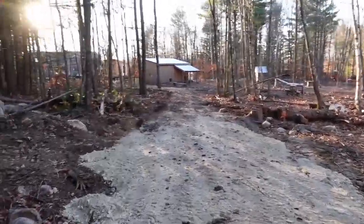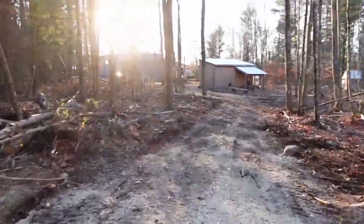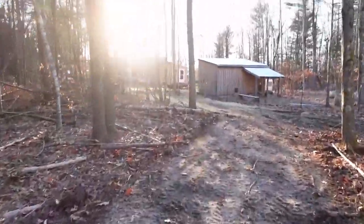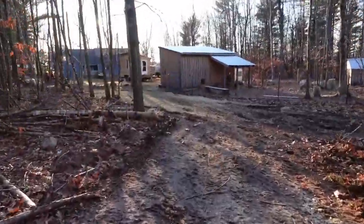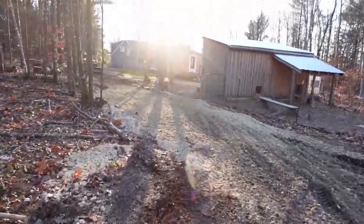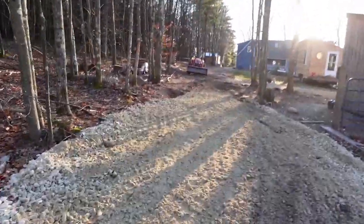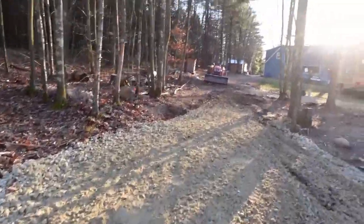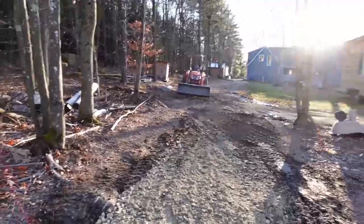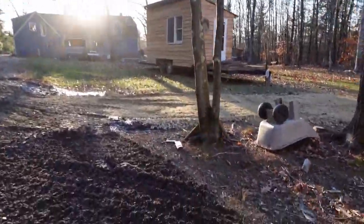Not bad for a day's work of spreading with the little coyote there. She does all right. I'm happy with it. Sure did miss it. So there we go. So it's still a little soft through here, but this will all pack down, freeze up a bit. It was pretty wet and muddy, but we got that pretty good right there.